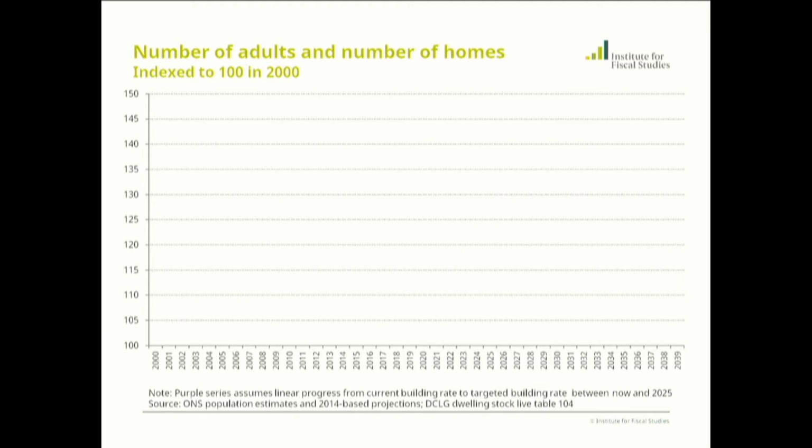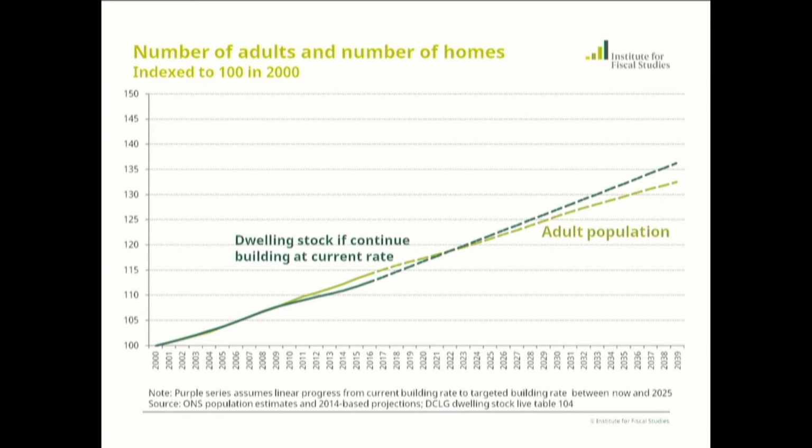What about context thinking about the present and the future? One way of getting some handle on that is what I'll show you here, which is to think about the number of adults relative to the number of homes. I'm going to do that since the year 2000, indexed to their levels in 2000. This is growth in the adult population, including, under the dashed lines, projections all the way out to 2040. This is the same idea, but showing you outturns and projections for the number of houses, for the dwelling stock.